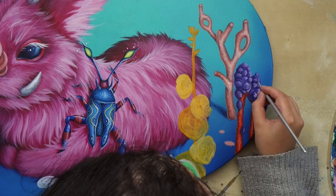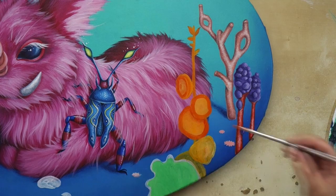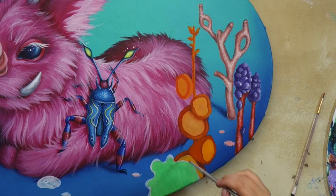These orange pods were so difficult for me. I initially was gonna paint some flowers, but they just didn't feel like they really went together with the piece. I like these apricot-y plants instead. They just felt a little bit more appropriate to the world that's there, you know? They felt like a little bit more foreign.